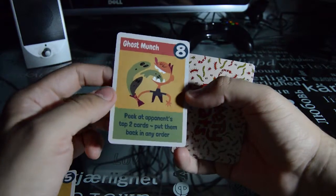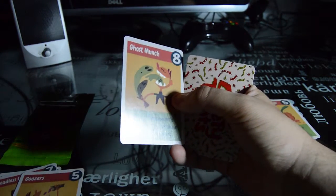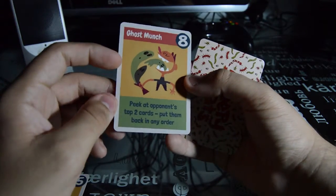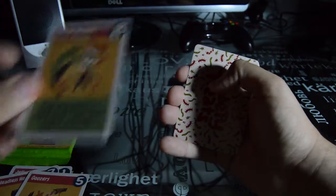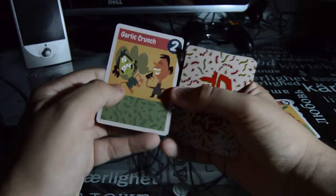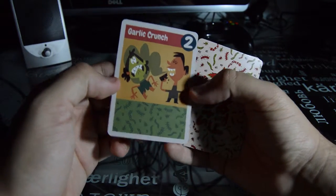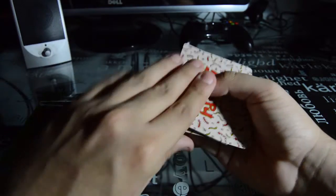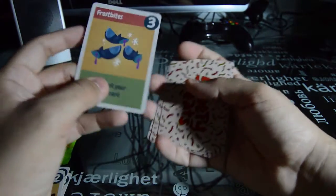Let's see here. Ghost Munch. That's in the game too. Actually, Goozers is in the game too. That's awesome. I love seeing these in physical form. Peek at your opponent's top two cards. Put them back in any order. Ooh, Sneakers. Ooh, Garlic Crunch. Wow. That doesn't sound very tasty, actually. It looks like a chocolate bar that tastes like garlic or something.